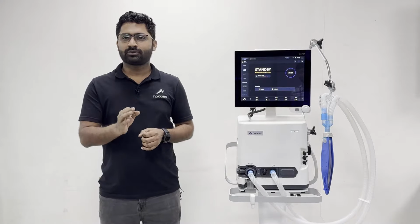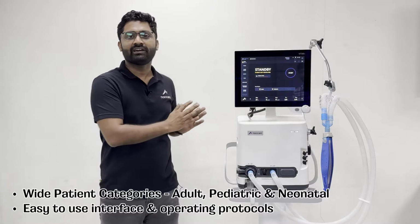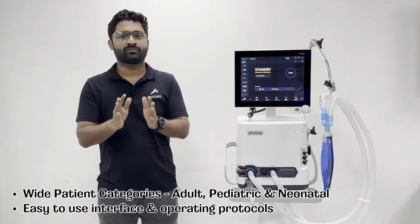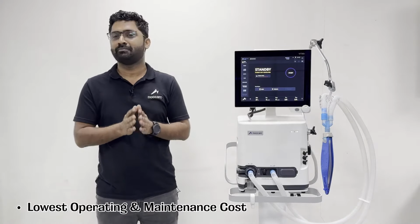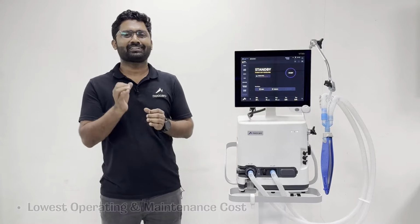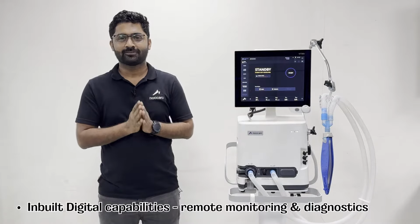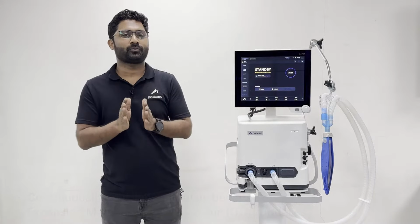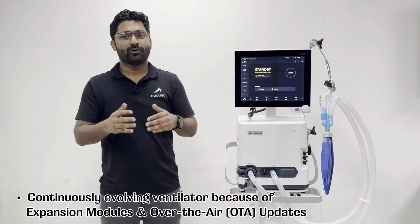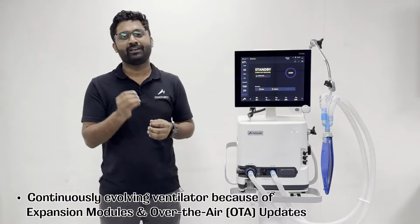It allows you to treat all wide category and types of different patients with just one device. It has an extremely user-friendly interface and easy operating protocols. It has the lowest operating and maintenance cost in the segment, and it comes with inbuilt digital capabilities like remote monitoring and remote diagnostic. The beauty of Noccarc V730i is that both hardware and software capabilities can evolve over a period of 7 to 10 years of usage with features like expansion modules and OTA updates.